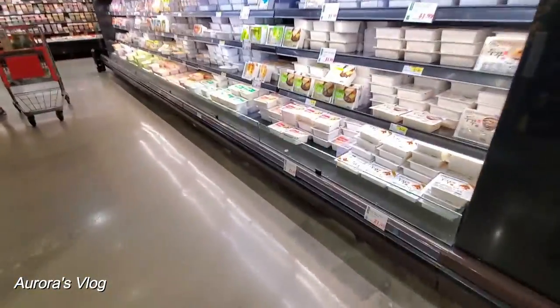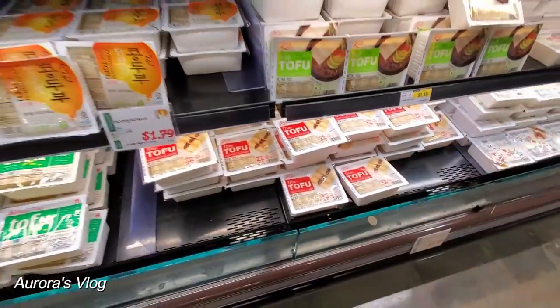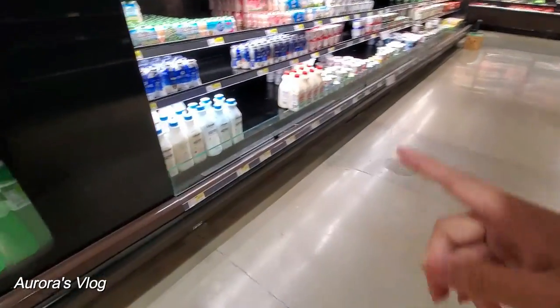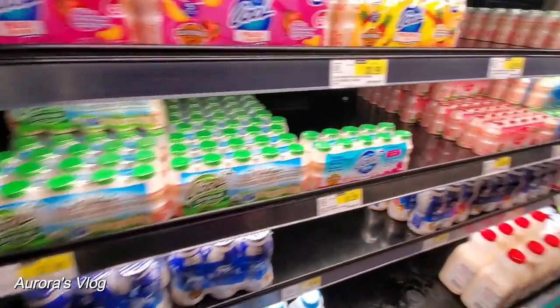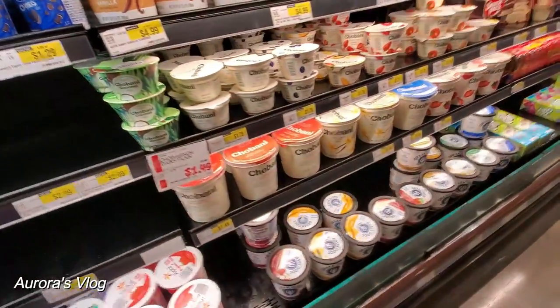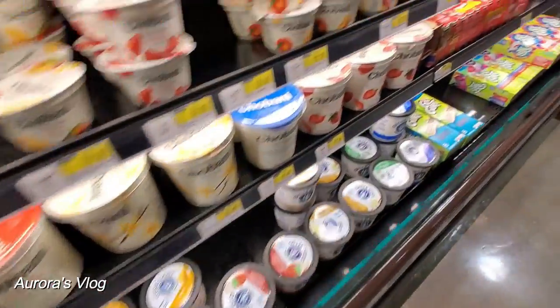Tofu, I love tofu. I like the egg tofu. This is a nice one. Firm tofu. And I love tofu. Now let's go to the other corner. We have some kefir. I think kefir is very good. $6.49. Oh, we have some cultured beverage here. This is our cultured beverage. Yogurt. No, not bad. They have Greek yogurt, $5. That's not bad at all.